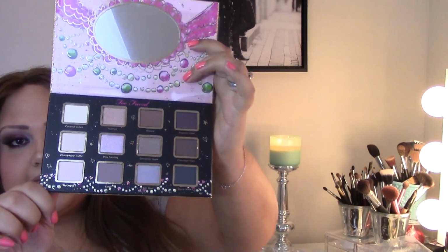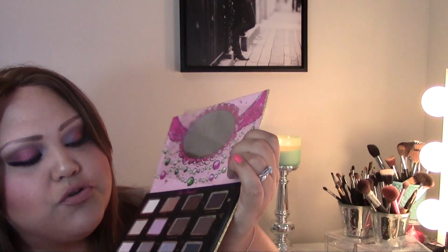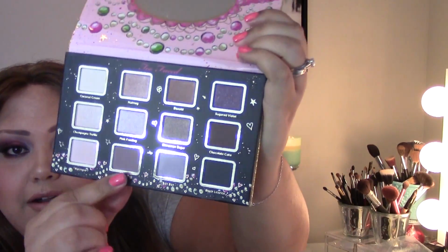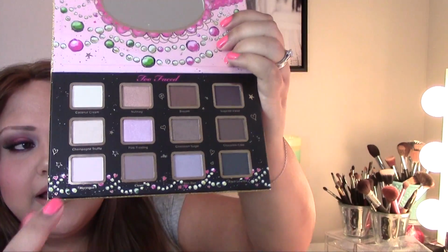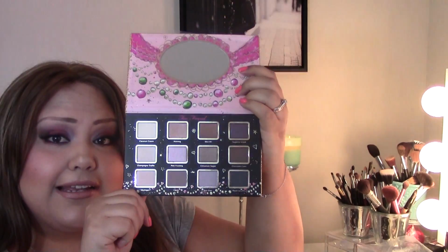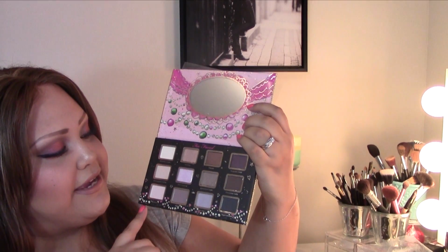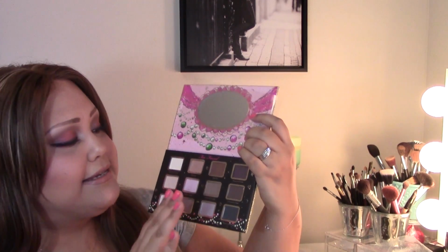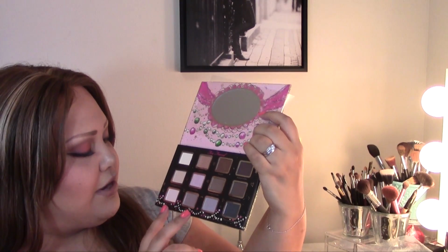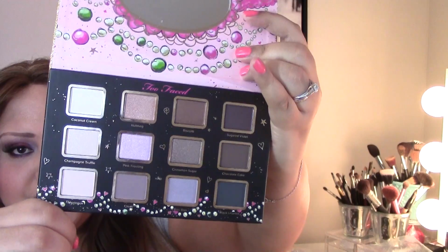When you open it up, it has a small mirror up there. And this is the palette. And thank God Too Faced do hear me. Do hear us, girls. Hear us all, because all of the names are printed. This is how you get it done. And Tarte, you should really consider doing this too. So all of the colors are here, and the colors are amazing. The variety, you have mattes, you have shimmery, you have one glittery over here. The colors are just gorgeous, girls.